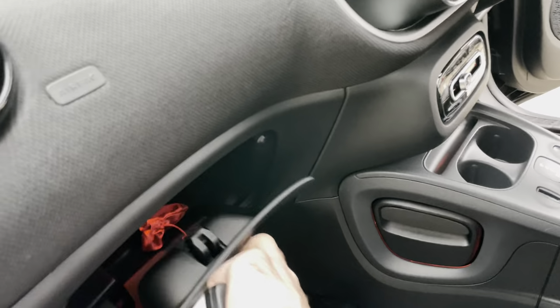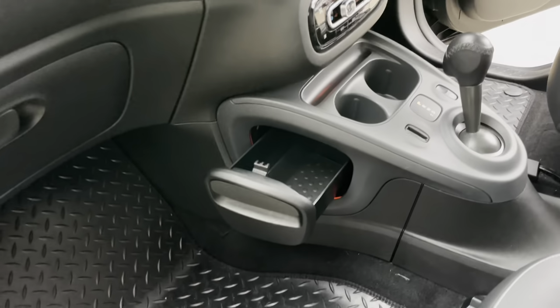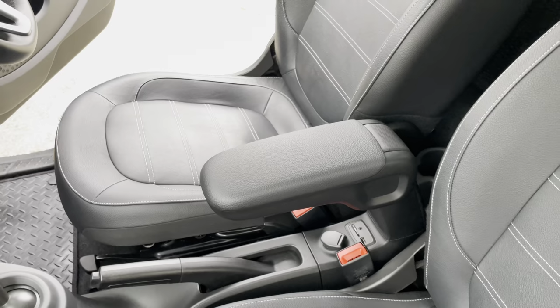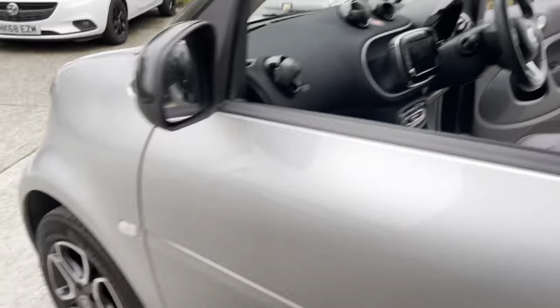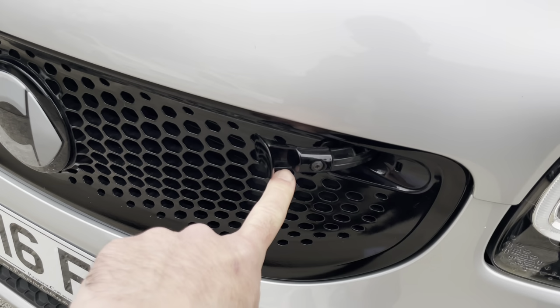Glove box, albeit a small one, with the locking wheel nut in there. A nice little side cubby hole for storing items down there as well. Dual cup holders and a really nice handy center armrest. So options wise, I'm not really sure there's much that hasn't been ticked on this particular example.